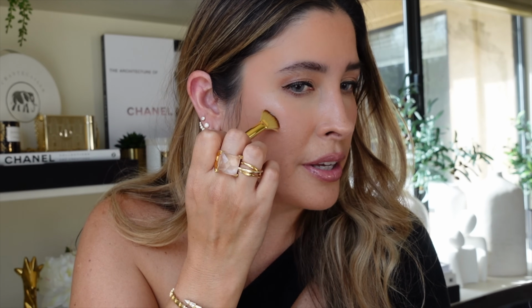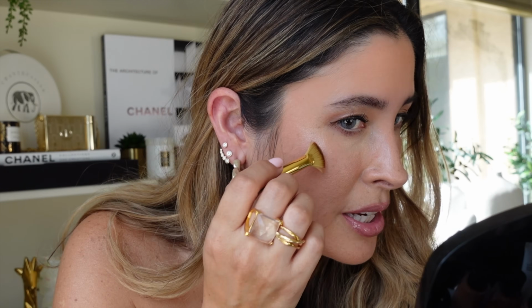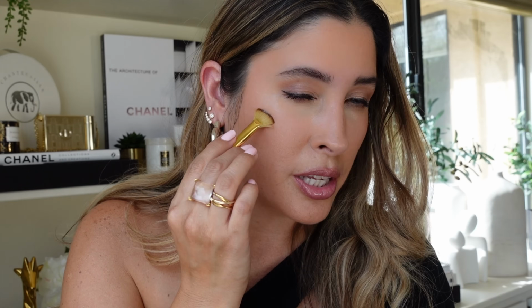Ooh. Okay, that's very pretty. It looks like a luminizer. I honestly can barely see any of the specks of shimmer. Again, it's not heavy glitter. It's not big particles. There's no glitter bomb right here. It actually looks like a luminizer.